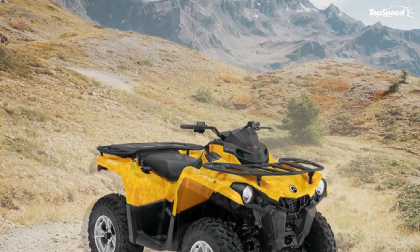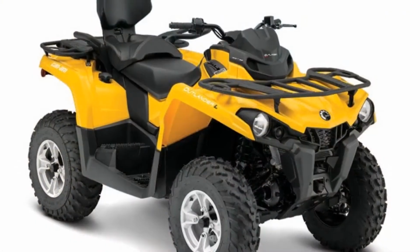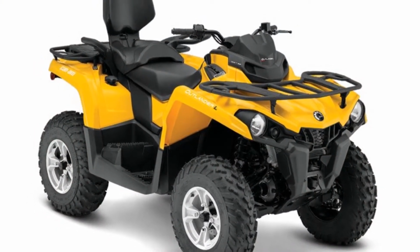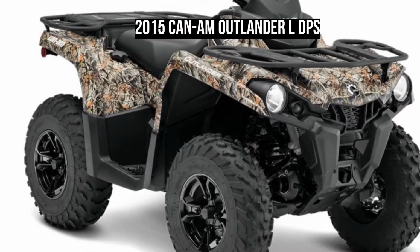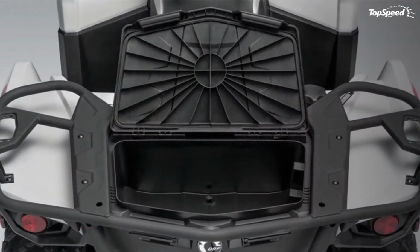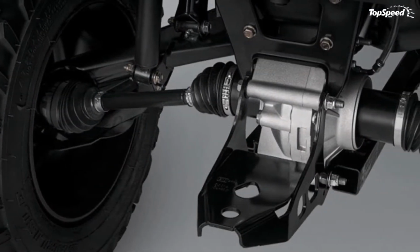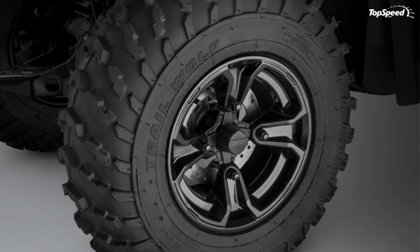Handling. Precision-engineered handling. Harness the Outlander L's best-in-class power with superior handling. The Tri-Mode Dynamic Power Steering (DPS) with Visco-Lok QE auto-locking front differential means you can select less assistance at high speeds and more at low speeds to effortlessly take on any terrain.